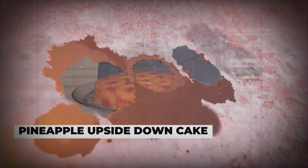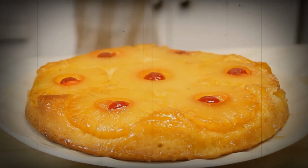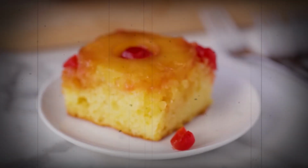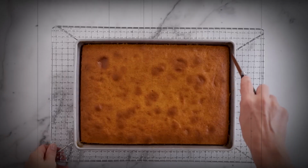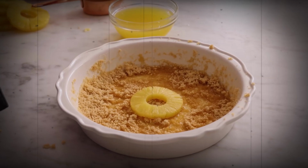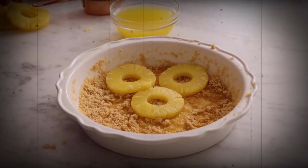Number 25. Pineapple upside down cake. All our granny's old cookbooks from the 70s seem to have this classic dessert on the front of them. This cake is made by putting the pineapple slices and cherries on the bottom of the baking pan or cast iron fry pan. Then the fruit is covered with the cake batter. You flip the cake upside down after baking so the fruit is on top.